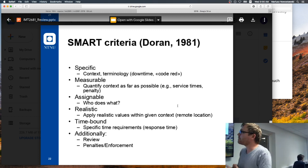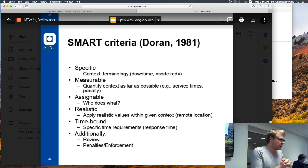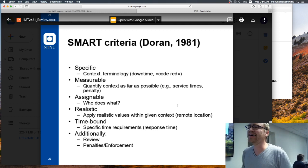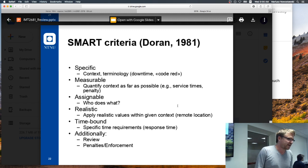So SLAs, briefly. You have a linked lecture on SLAs, and more important, the slide set. The lecture is rather motivational, just to highlight the key principles. If you browse through the slide set, you get the gist. And the idea is there that we want to make you aware.